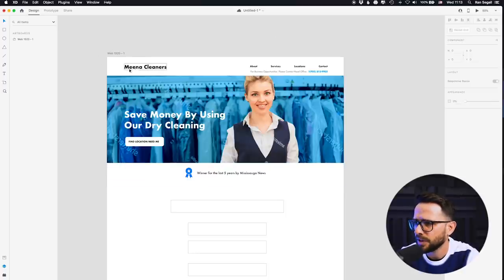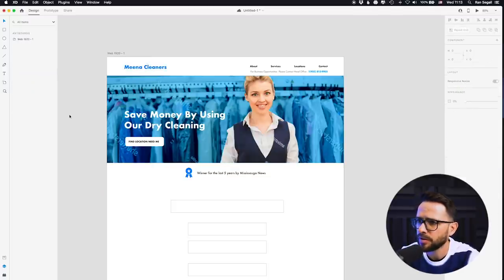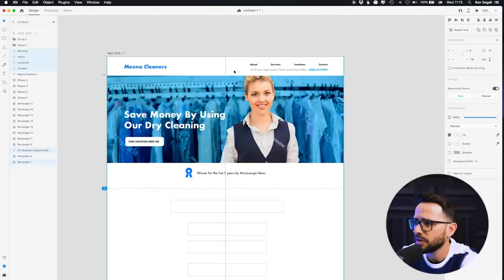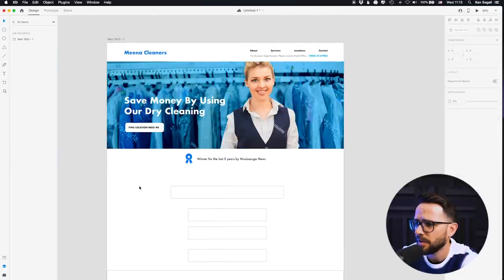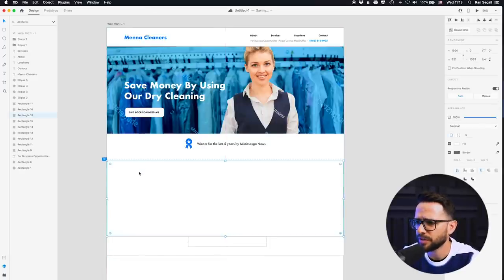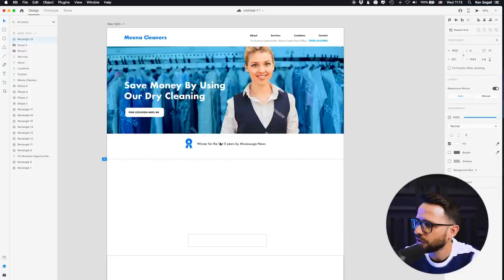Okay, so the hero section kind of looks pretty good. Maybe I'd want this to be blue as well. Yeah, I actually think it looks nicer when the logo is, but I do want to center this navigation here. Okay, so for this section, I'm gonna give it a little bit of a different color to differentiate itself from that one. So let's see which color we're gonna pick for it.